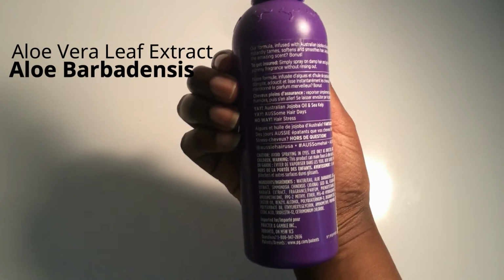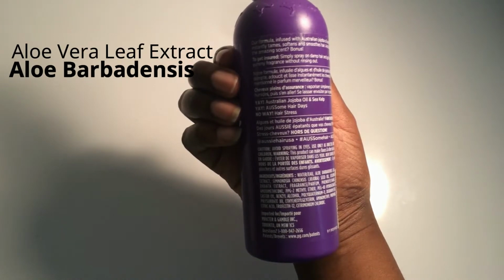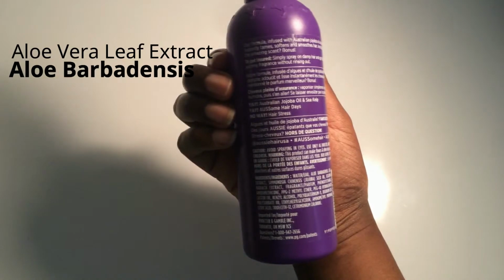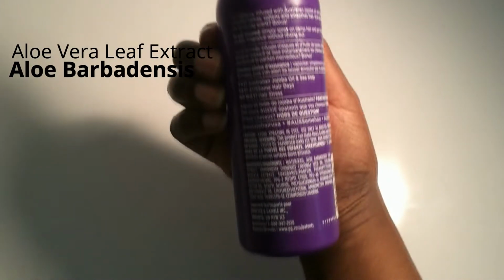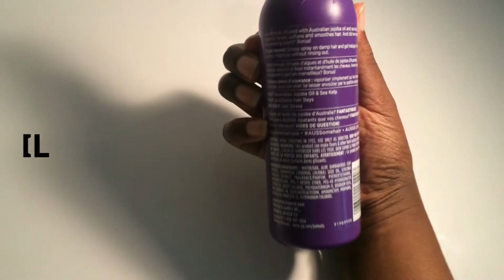Here are some benefits of aloe vera. It adds strength and luster to hair, helps hair retain water and moisture, pH balancing, heals scalps affected by psoriasis and seborrhea, easily penetrates hair and scalp, relieves scalp itching, reduces scalp redness and inflammation, has antifungal properties, alleviates dandruff.